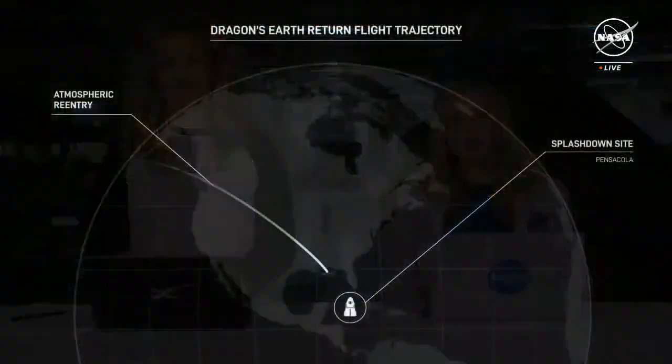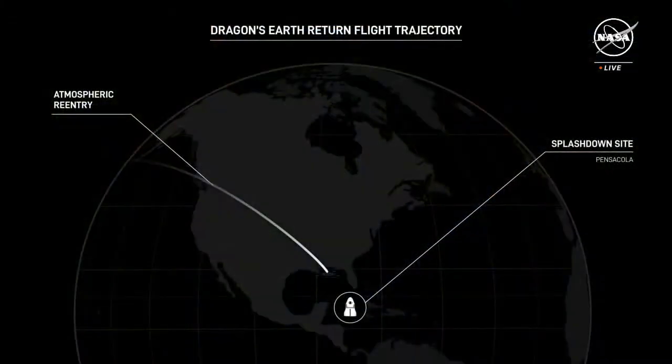The deorbit burn uses Draco thrusters on Dragon, primarily the 4 located on the forward bulkhead, and is executed at the apogee, or the highest point of Dragon's current orbit around the Earth. This will alter Dragon's path to ultimately line it up to re-enter Earth's atmosphere and splash down off the coast of Florida. Splashdown is planned for 2:47 a.m. Pacific, 5:47 a.m. Eastern this morning, again off the coast of Pensacola, Florida. It's all going to go pretty quickly, but before we go any further, let's take a minute to meet our crew.